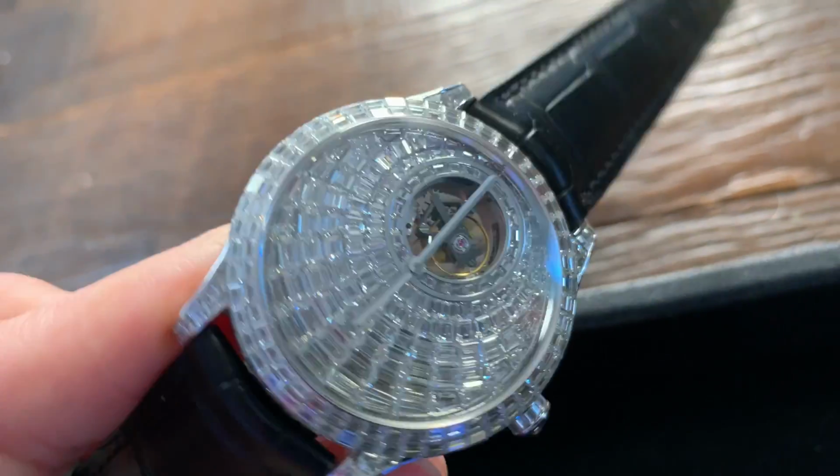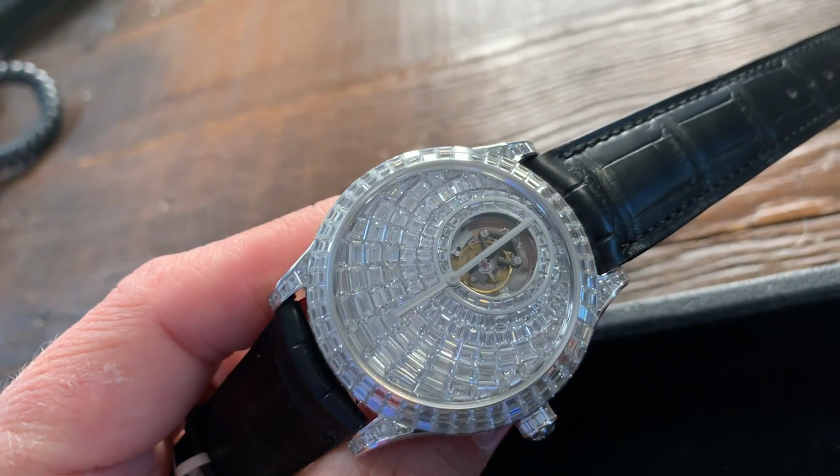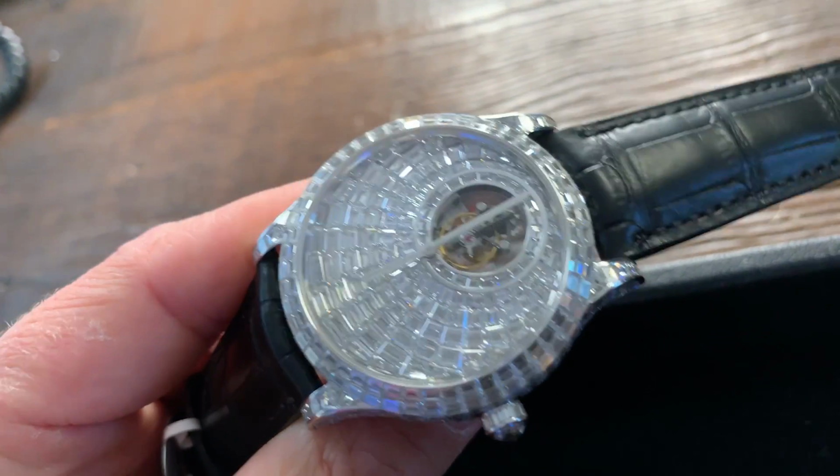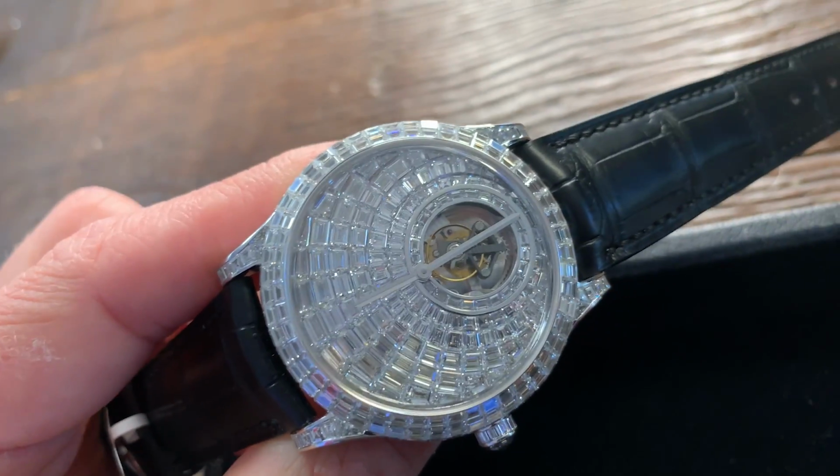The most famous person for that would probably be Jacob & Co. if you look at some of his rainbow tourbillons. And I wouldn't be surprised that it's the same setter that did the same job for Van Cleef, because there's not a whole lot of guys out there that can do this at such high levels. And that's what makes it that much more expensive. Retail, $660,000. If I took all the diamonds out and melted the gold and sold off the tourbillon separately, I wouldn't get anywhere near that number.